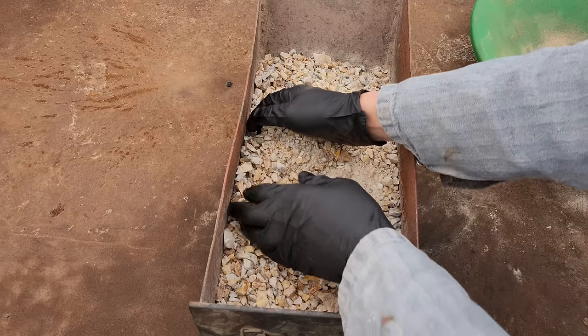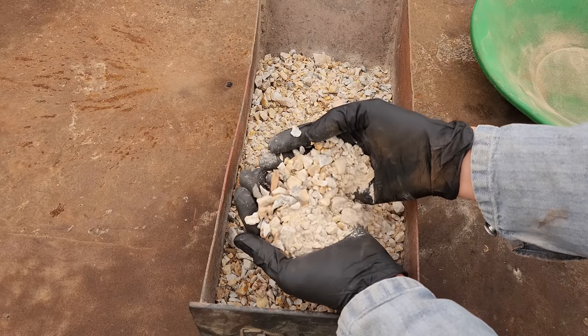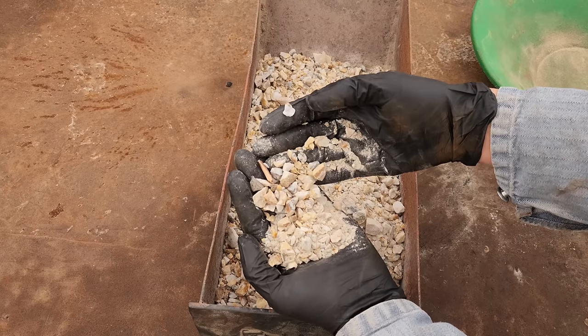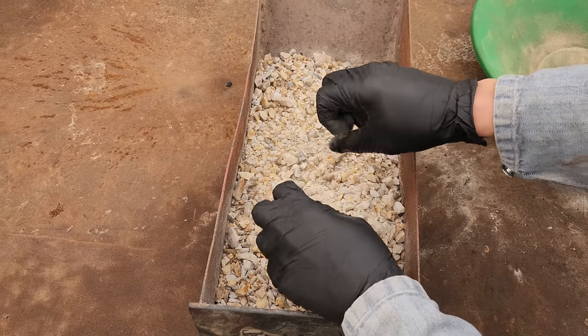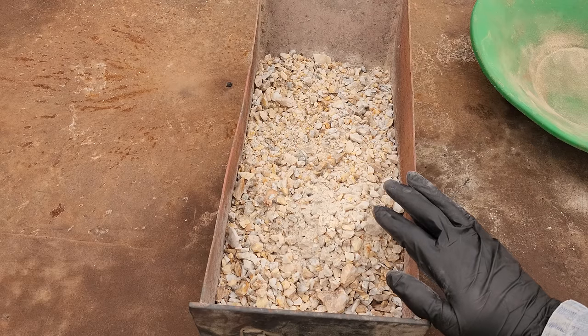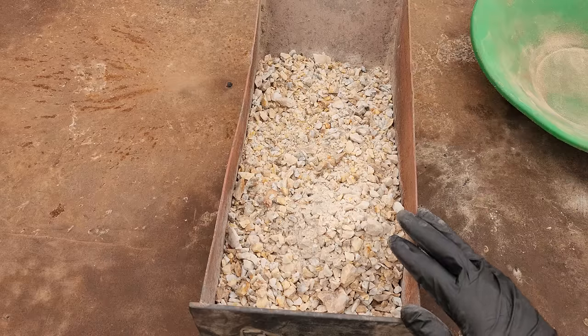Here it is right out of that little jaw crusher. And it's mostly quarter inch minus. There might be a few pieces in there that are half. But now the next step is I'm gonna weigh this, so then at the end of the video, we can do an ounces per ton calculation to figure out how much gold is in a ton of that material.